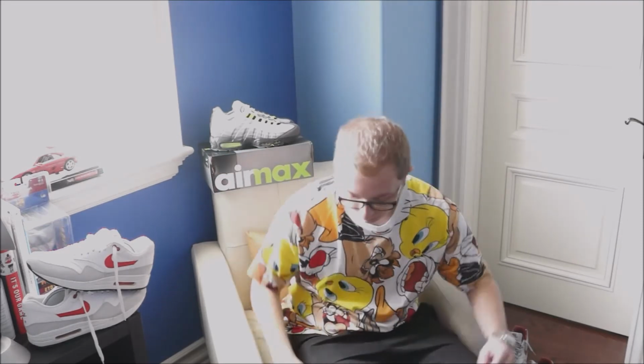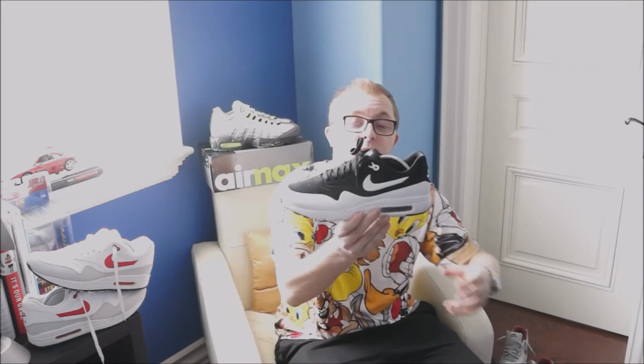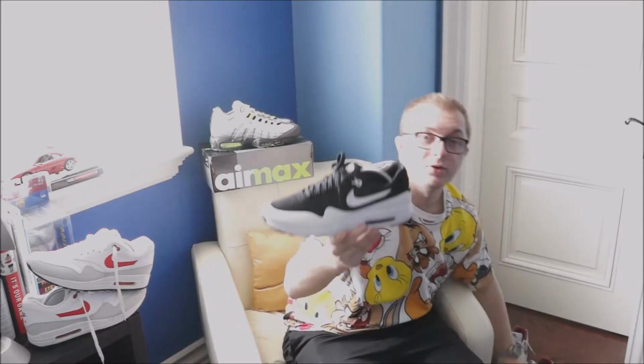Next pair, we're going to go to these guys. And at first when Nike did this, I wasn't too pleased. I wasn't too enthused with the Ultra Noir stuff. I know that it's a nice looking shoe, and I love this shoe. I wish I got the OG colorway, the red and the white. But this black and white colorway, it's just so simple. It's so clean. And then you got the reflective, the white part here, this mud guard, is actually all reflective.